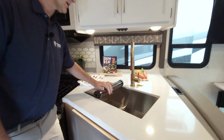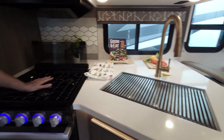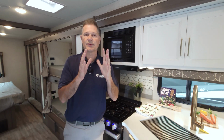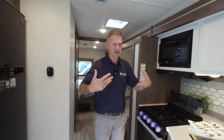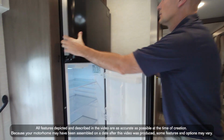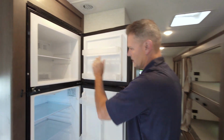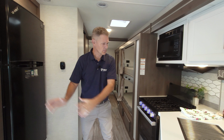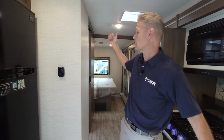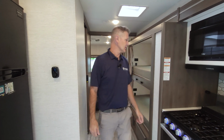Pull down sprayer on your sink. You have a rollout cover, large single bowl stainless steel sink, 3-burner gas cooktop, oven, microwave, great kitchen where you can get everything done. And it's really laid out in a convenient fashion so you can go straight from your 12-volt fridge, which gets cold really, really fast. You set your temperature control up here in the freezer, and then it's right over here. Thermostat for your front AC. There's also going to be one in your back, two 13,500 BTU ACs in your 32B.